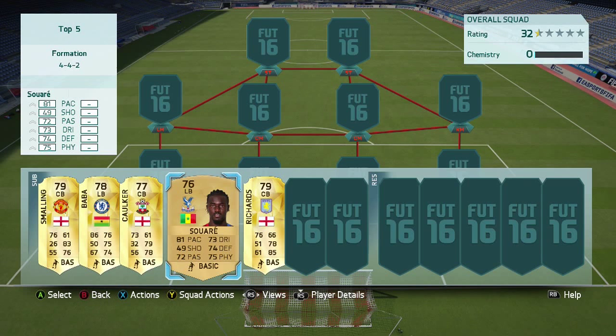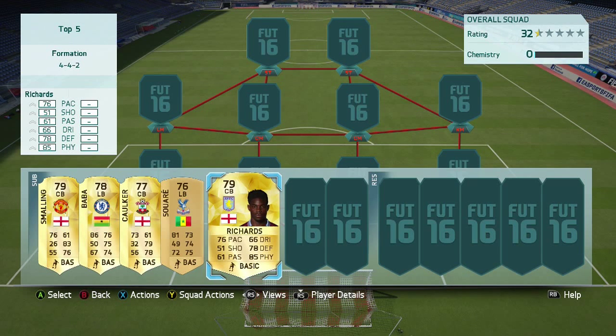And finally we have Micah Richards. As I was saying earlier, he is such an absolute tank, such a beast. 90 strength, 85 aggression, 91 jumping. His physical stats are to die for. He is incredible in defence and in your opponent's box at corners. Very deadly, because he's got 85 heading, he's got the great jumping and the strength is so good.